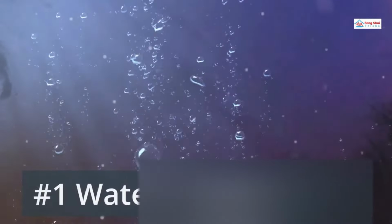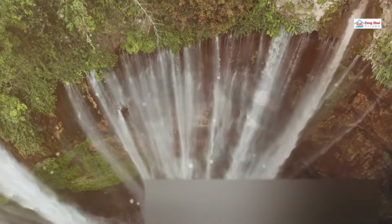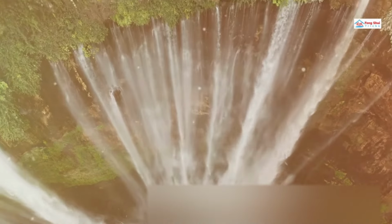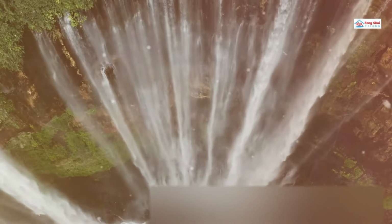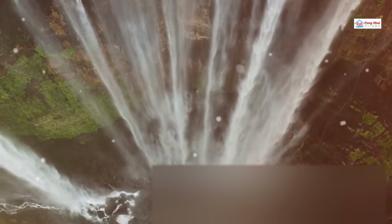Number 1, flowing water. Water is said to neutralize and return to the earth any harmful energy contained within the stone. While it is best to have natural flowing water like a waterfall, under a faucet you can also rinse your stone.